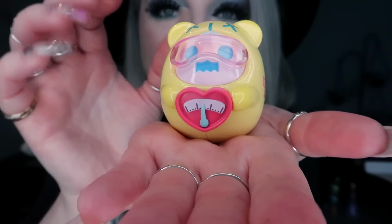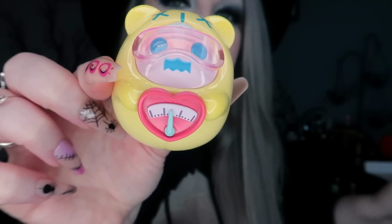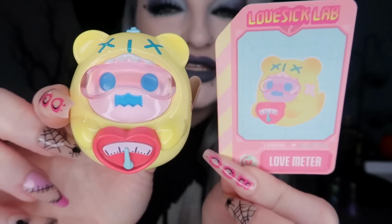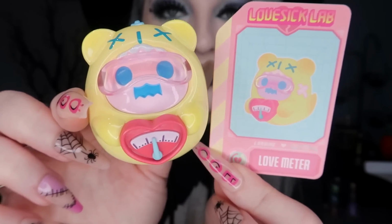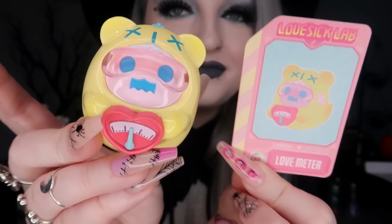This one is honestly really weighty. And this is the little card for the love meter. All of these I've had so far have been the ones on the box, by the way. So none of these ones have been the rare ones so far.